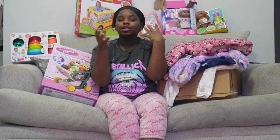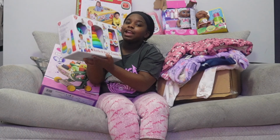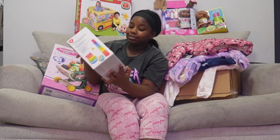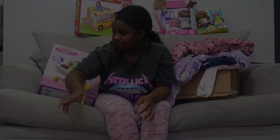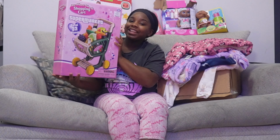And I'm going to go a little fast because, y'all, she got so many clothes that I gotta go through. All right, y'all, this is like a little Lego set that she can have as well. And my baby loves Legos, y'all. And then she got this little supermarket cart thing.